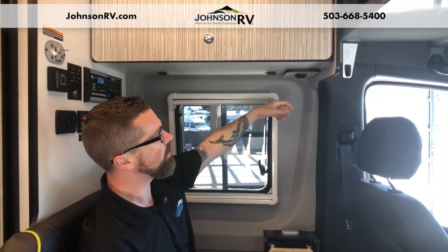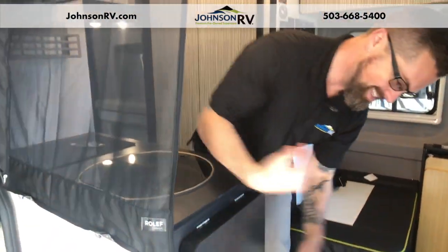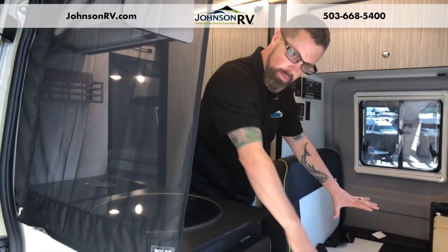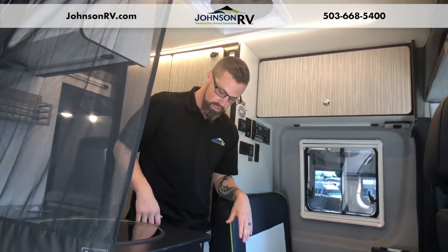So you can snap it in there and then just plug in right there. So nice little feature. Let's take a look at the kitchen. The kitchen actually has a little flip-up counter extension here. And this whole thing actually folds down so it can create an extra little sleeping area, because this has a hard backing on it. So if you do need additional place for somebody to sleep.